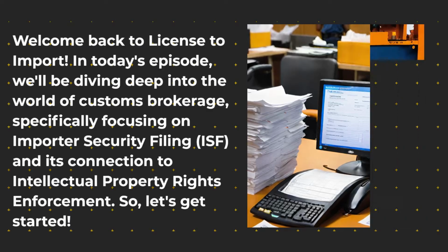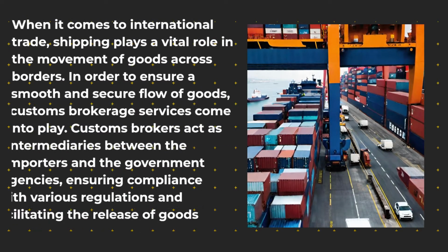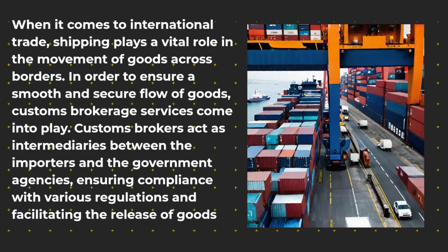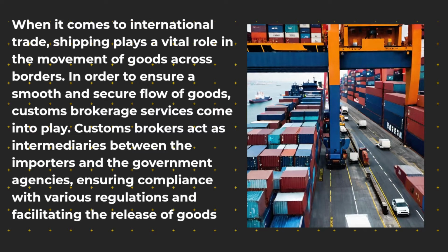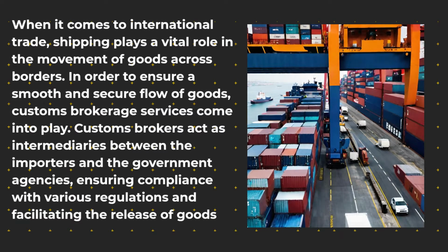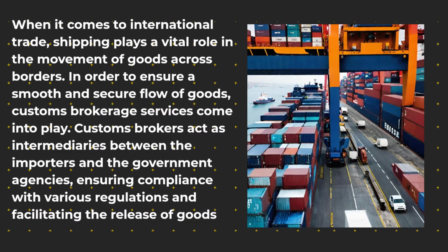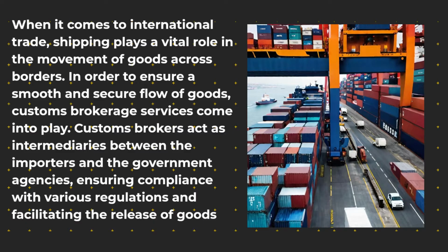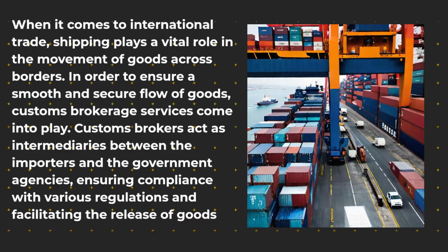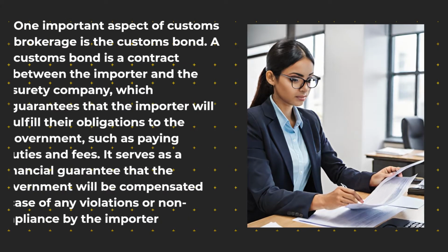So, let's get started. When it comes to international trade, shipping plays a vital role in the movement of goods across borders. In order to ensure a smooth and secure flow of goods, customs brokerage services come into play. Customs brokers act as intermediaries between the importers and the government agencies, ensuring compliance with various regulations and facilitating the release of goods. One important aspect of customs brokerage is the customs bond.